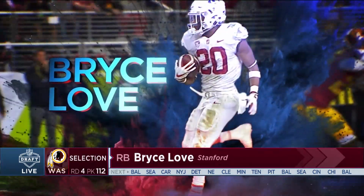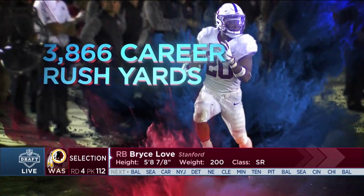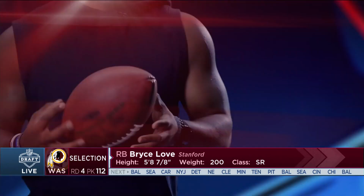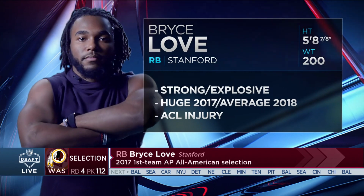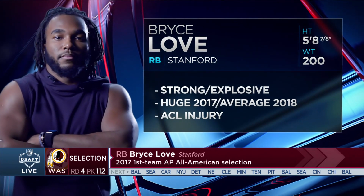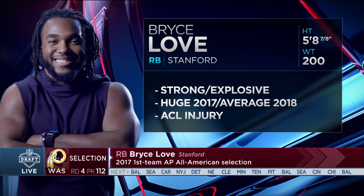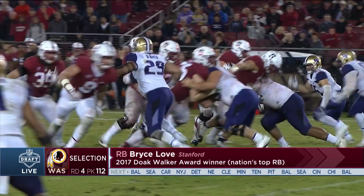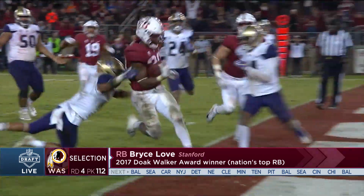Breaking free. Look out. Bryce Love, running back. The 2017 Doak Walker Award winner. Well, I was happy to see Bryce Love get selected coming off of an ACL injury. Some teams were a little bit worried about his medical, but he's strong and explosive. If you watched him in 2017, you think he's going to be a second-round pick. This year, the production was down. Then, unfortunately, you end up having that injury. But he runs hard, physical for his size.